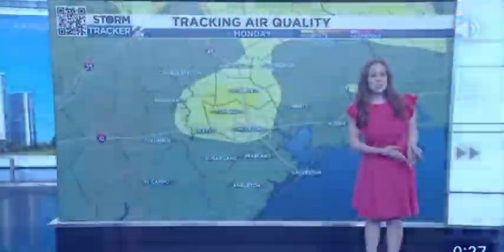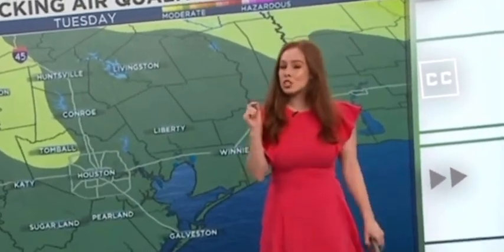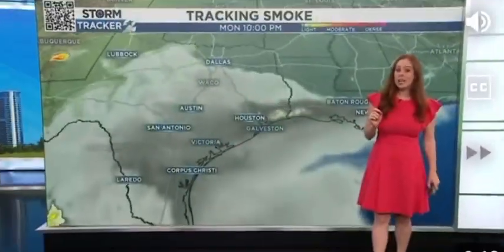Now, when we're talking about smoke in the atmosphere, unfortunately, that does mean a reduction in air quality, but it can lead to some positive benefits as well. In fact, it's going to reflect a lot of our sunlight, similar to clouds, which means we should be a few degrees cooler. The humidity makes the smoke particles look worse.